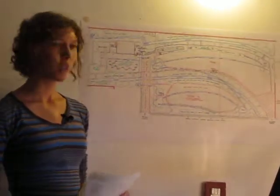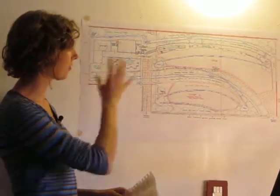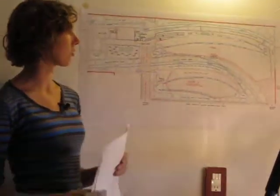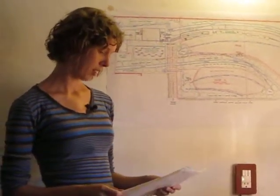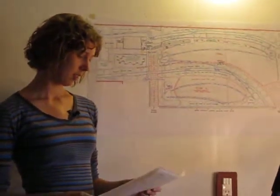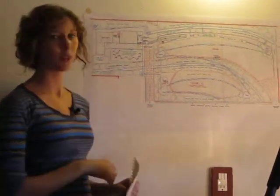In this climate, wind is not too much of an issue. We don't get really harsh winds, and they come from all angles, so we're not going to be too concerned with doing any windbreaks. And yeah, that's a general overview of the climate and the location.